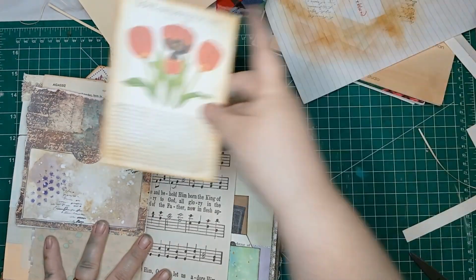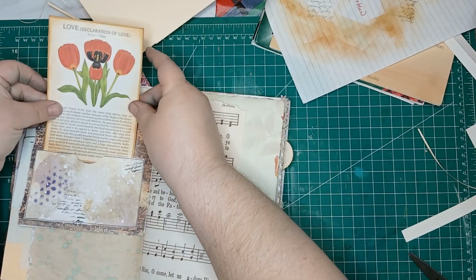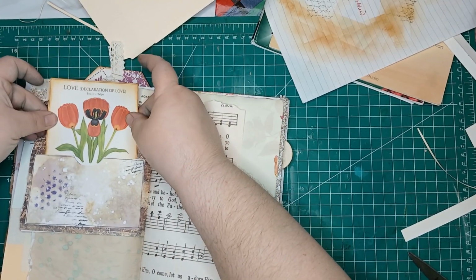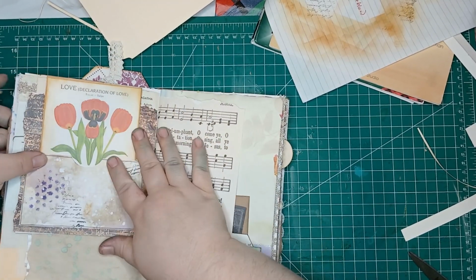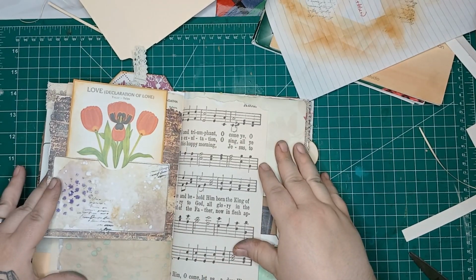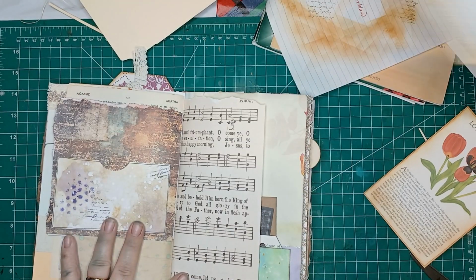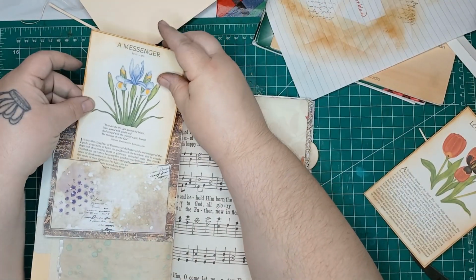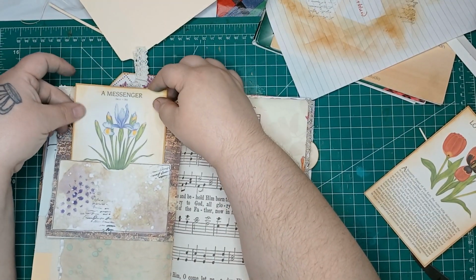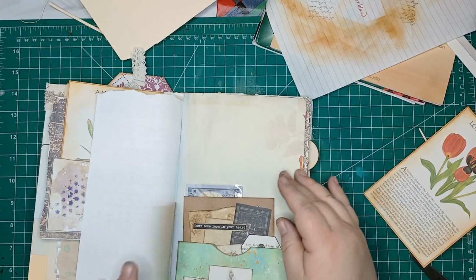Would that work? Maybe. Let's see. Is it too tall? No, perfect. Perfect. Do I want the purple one though? Let's see the purple one. For the iris. As much as I love tulips, that color doesn't really go with the theme. That's much better.